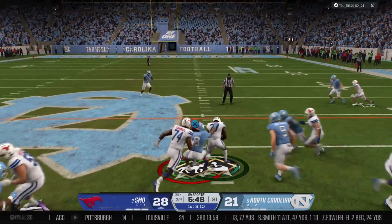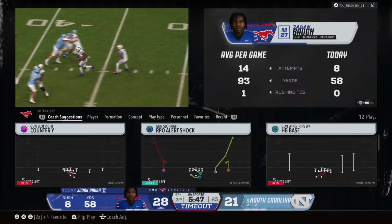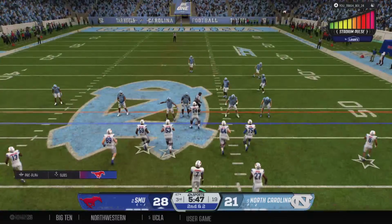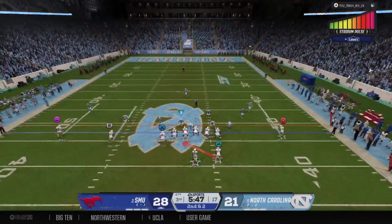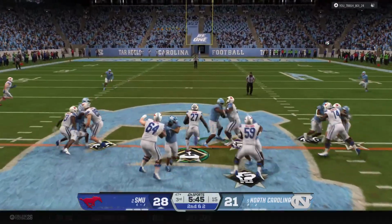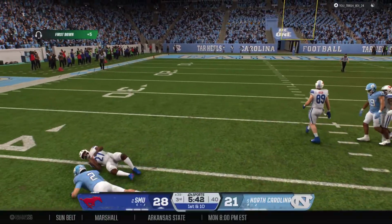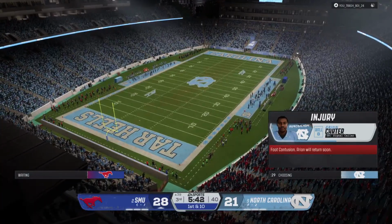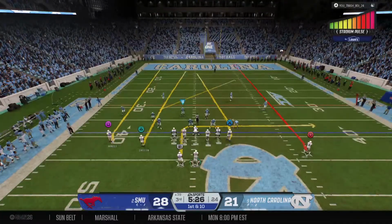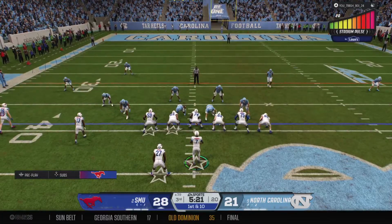Shotgun formation. Here's an inside handoff. Second down after that run on the previous play. And he's got it again. Breaks loose at the 40. That's a solid gain. Moves the football inside the 40. 1st and 10. How about the offensive line here? Just a hat on a hat, opening up just enough room for the back to squeeze through there for a nice gain.